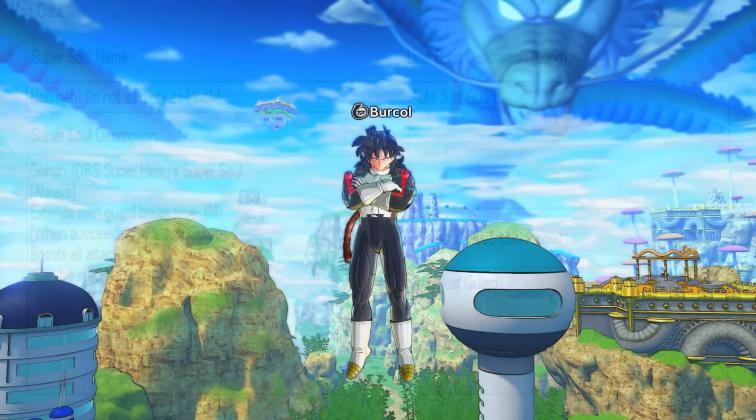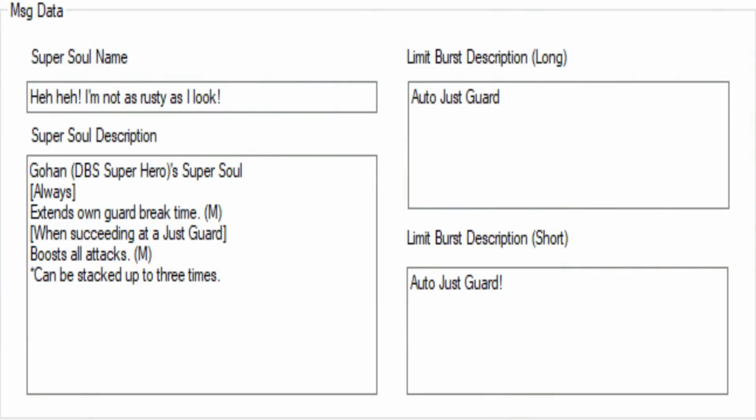Next Super Soul is a Gohan DBS Super Hero Super Soul. Extends on guard time break by a medium amount. When succeeding at a just guard, a perfect block, it gives you a medium boost to all attacks and can be stacked up to 10 times. Limit burst is auto just guard.